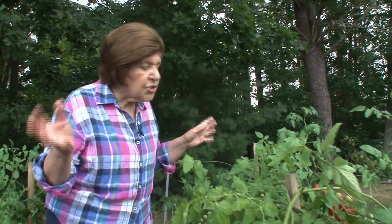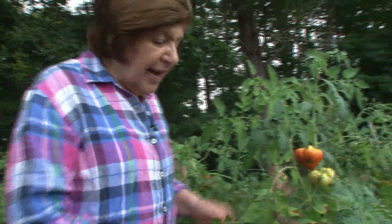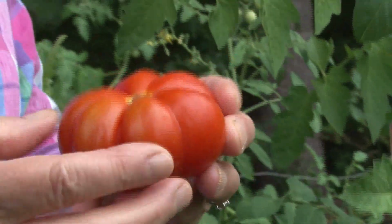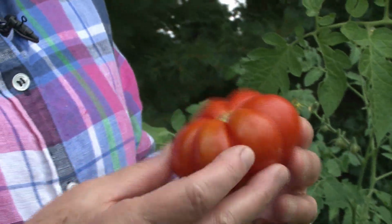Then besides just regular cherries, we have to be different, of course, because this is an Italian garden. And here we have a variety of tomato. Look at this. Take that one off. Isn't that beautiful? It's so pretty the way it looks. A little work of art.